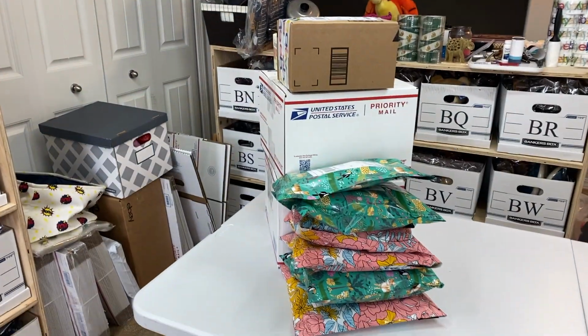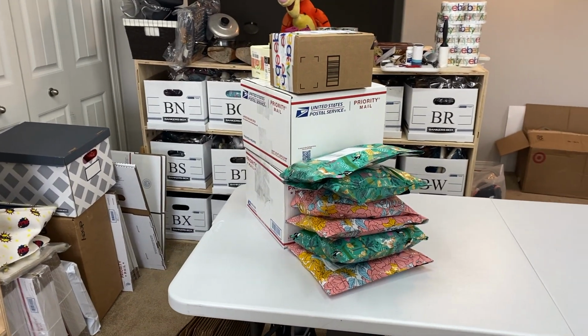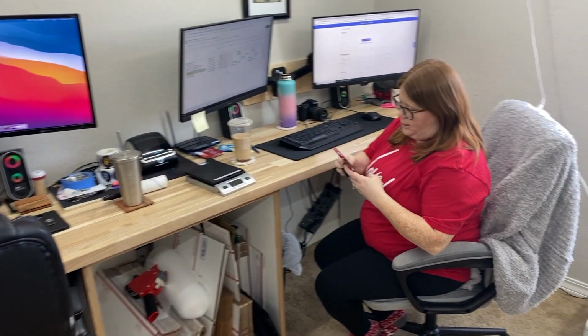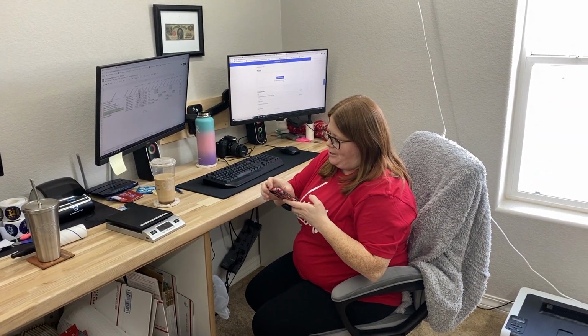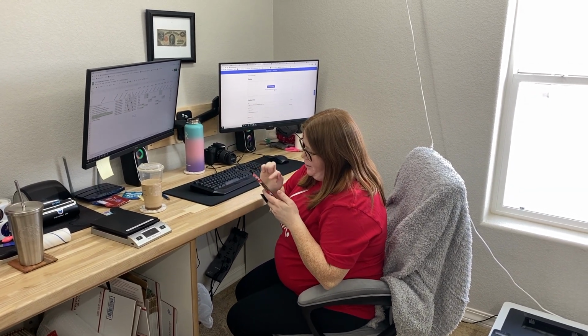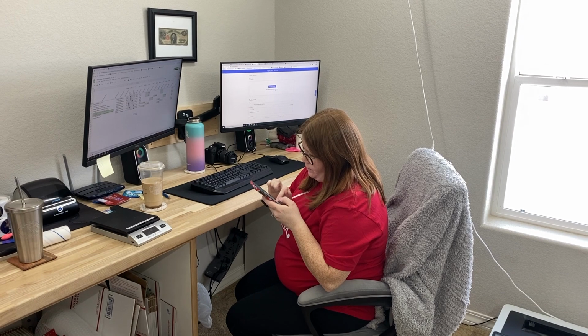All right, we got that stuff packed, ready to go. And we did have one sale come up as we were doing that. Oh, I just opened some List Perfectly, so I don't want to put the cursor over here, because then it'll put all the windows over there. So let me look on my phone.